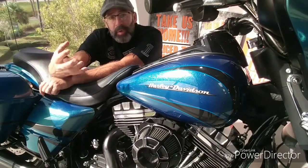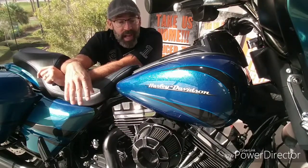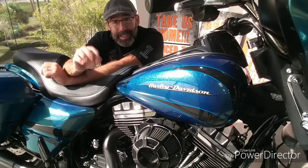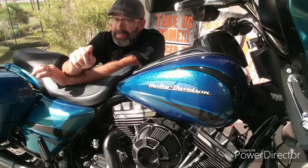But I just gotta point out that Daytona blue has got a hard flake to it, a nice scalloping, just an absolutely gorgeous paint job, and it's only available on a 2014 standard model. Okay, keep that in mind. It's not available on the Streetglide special, only on the Streetglide standard.